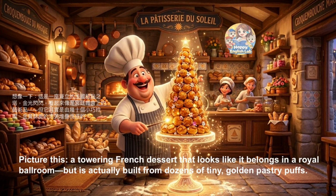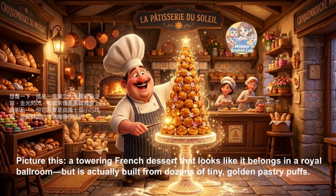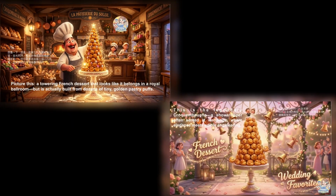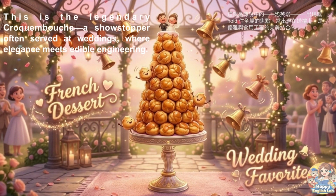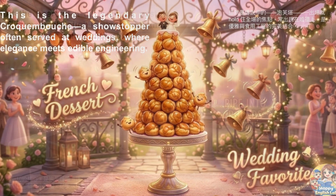Picture this: a towering French dessert that looks like it belongs in a royal ballroom, but is actually built from dozens of tiny, golden pastry puffs. This is the legendary croquembouche, a showstopper often served at weddings, where elegance meets edible engineering.